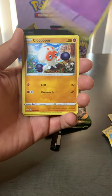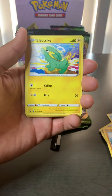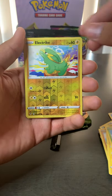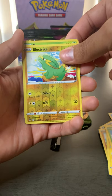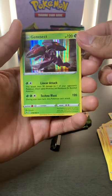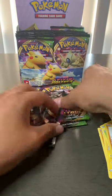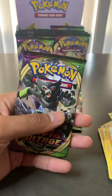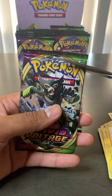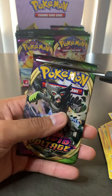Wailmer, Cottonee, Clobopus, Electrike, and Execute. Looks like a reverse holo Electrike and a holographic Genesect. That's pretty nice. Let's try another one. I'm trying to get the fat Pikachu. Obviously, everybody, that's the chase card.